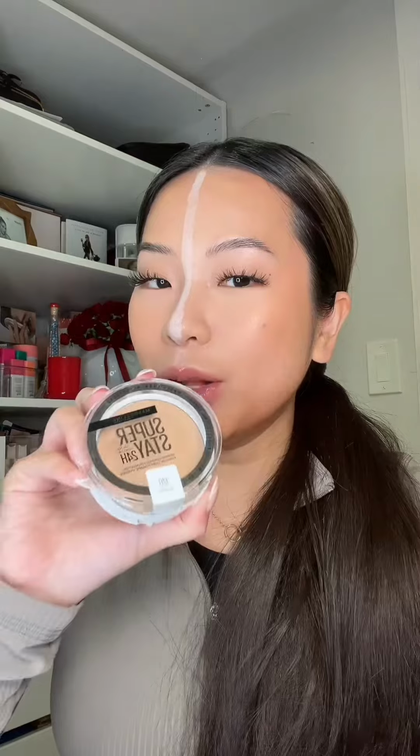If you love yourself a powder that actually has a little bit of coverage, Tarte Shape Tape Turn Up the Base, but this one is on the high-end side and it is a little bit pricey, so I do have a dupe for you. Maybelline Superstay. This is also one of those powder foundation kind of things, but it also blurs everything and gives a little bit more coverage.